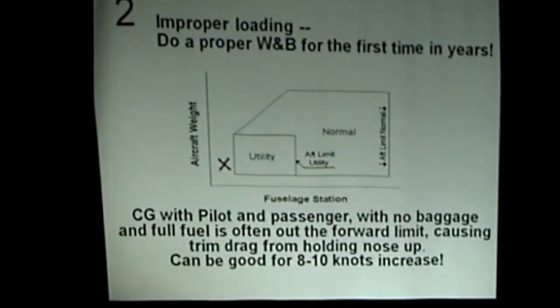Somebody had modified the airplane and put a 35 amp hour battery in it. That's more weight ahead of the firewall. And he had dual Garmin 430s and all kinds of other stuff. The airplane was just terribly nose heavy, just with him. Now he was a little hefty, at about 280 pounds, but just by himself, with full fuel, the airplane was near where that X is out the front.